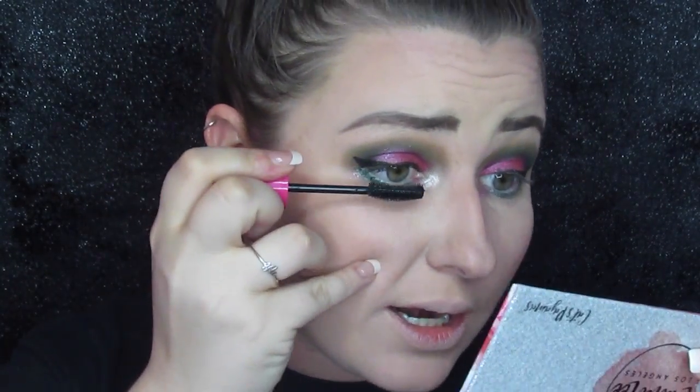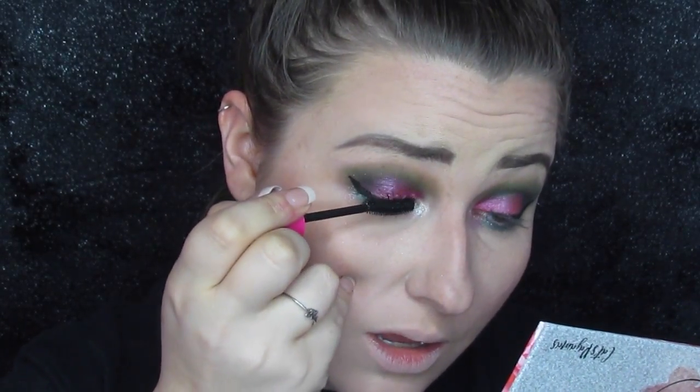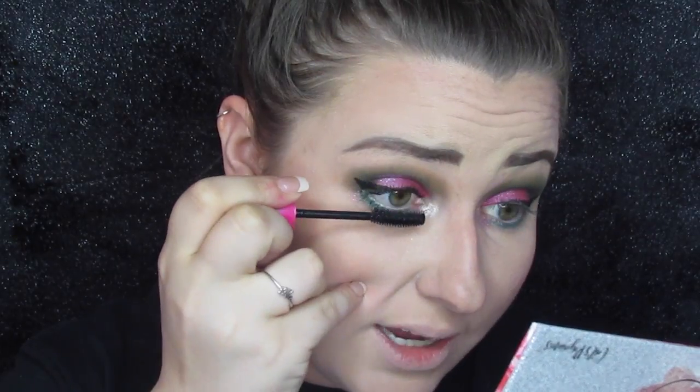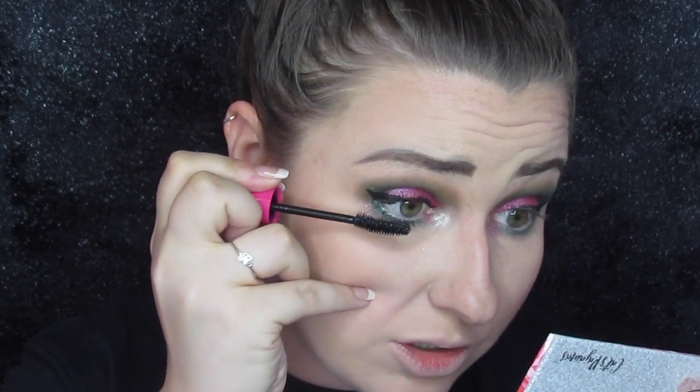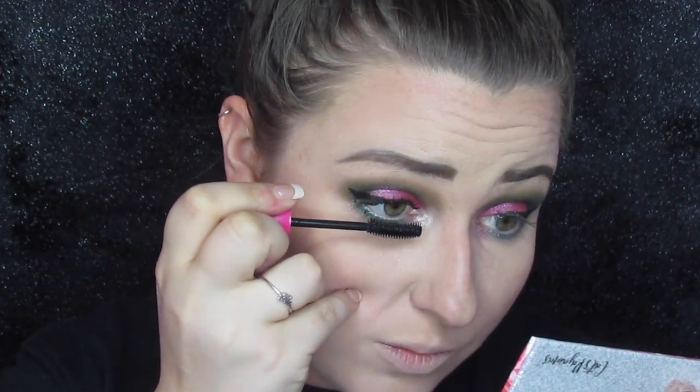And I mean, honestly, for $5, this is kind of bomb, y'all. Not gonna lie. This is a very good mascara. I am loving it. And I'm gonna try another coat. That definitely, absolutely 100% just did the trick. This layers up really nice.